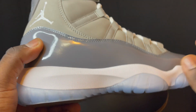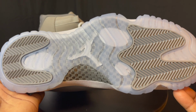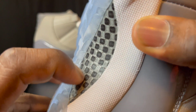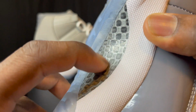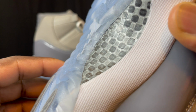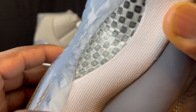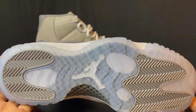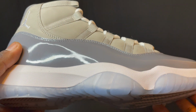And then you got the white midsole right there. You got that nice Cool Gray outsole with that nice carbon fiber right there. I'm gonna go ahead and scratch the carbon fiber. It ain't really gonna do nothing for y'all because y'all can't really tell, but it is carbon fiber. I think you guys can see the different textures in there. So nice carbon fiber. Icy blue outsole. This is just a solid shoe. Like, you can't go wrong with a Cool Gray.